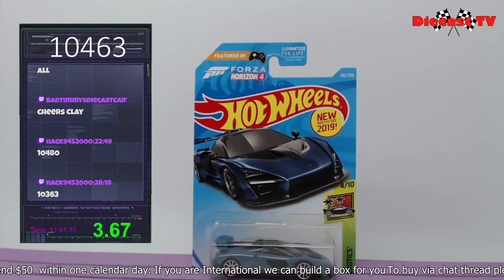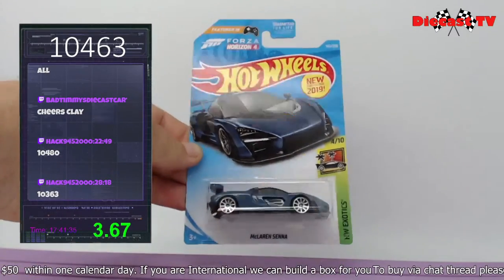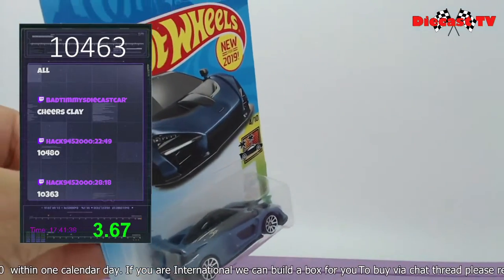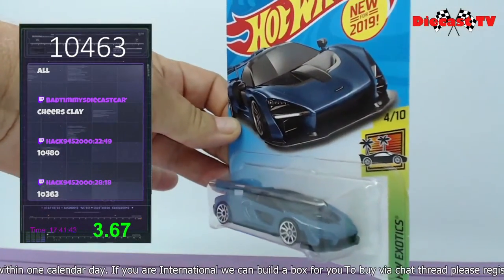Hello there. Okay. Ooh, isn't this one pretty? Hot Wheels Exotics. We have the McLaren Senna. Take a peek. Look at the lines on this car. Isn't that beautiful? Yes, it is.